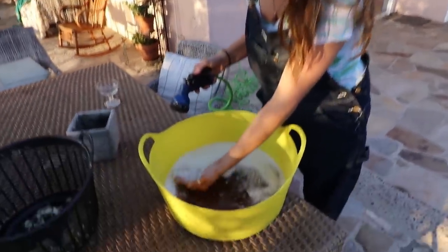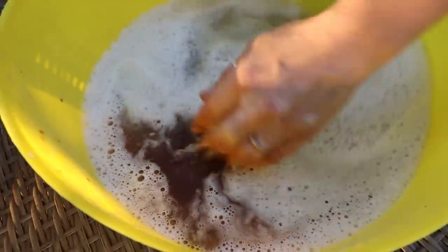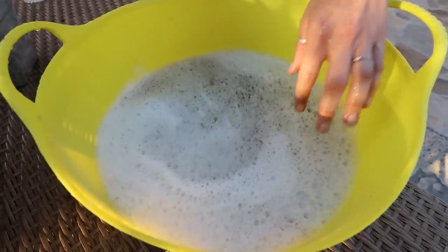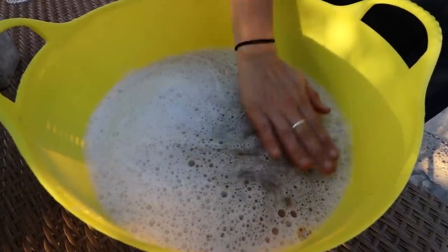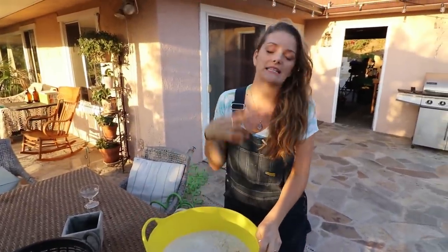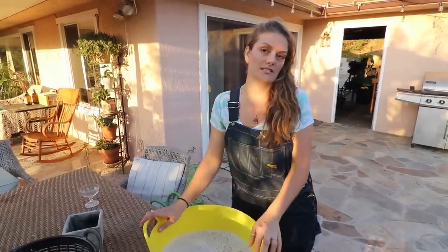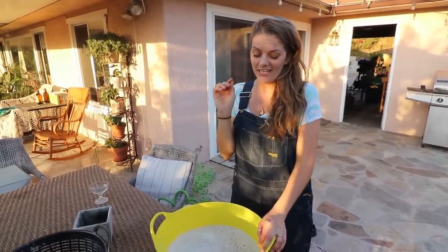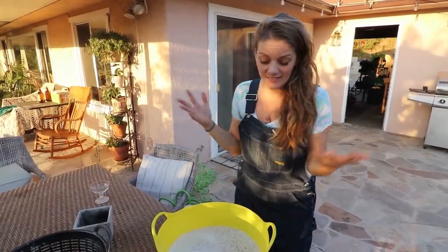So as you can see, all the big stuff is floating. And what I do is I just fill it up with a little bit more water. Give it a second to settle. Nature is quite incredible in the mechanisms that it is used to decide what is viable and what is not. That little tiny bit of weight difference is what is gonna help us separate off good seed and bad seed, which to me is incredible.